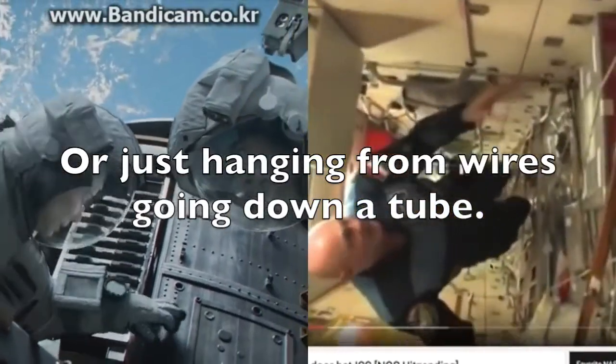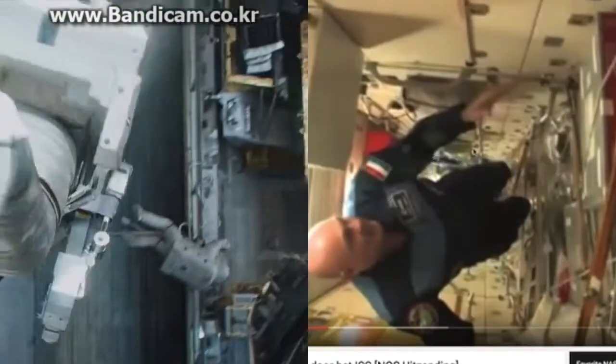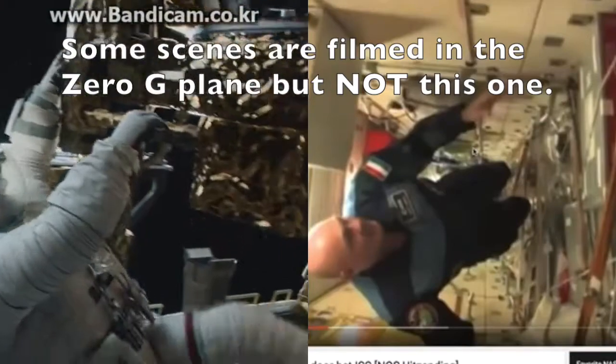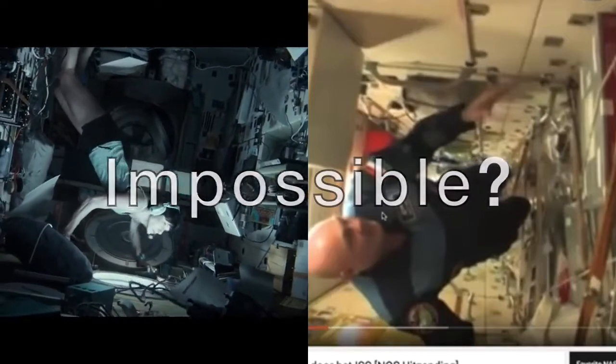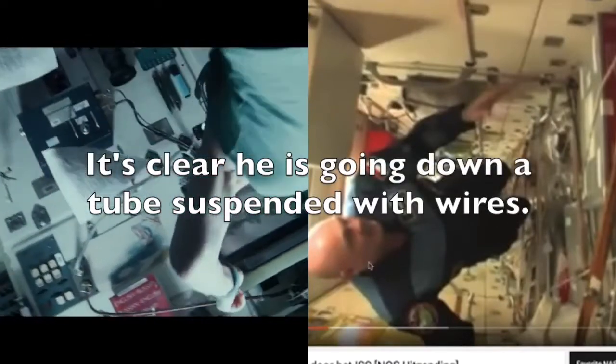Which is very, very important to state, is that the claims of Eric Dubé and many others is that the zero-G scenes are filmed in airplanes where they do the drops. You know, they go up, they climb up high, and then they come down. They get about 27 seconds of weightlessness. It's impossible here. You see that there's no other real logical explanation other than this thing exists completely. And everything seems to make sense.